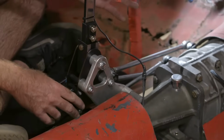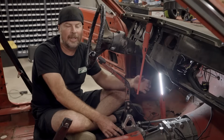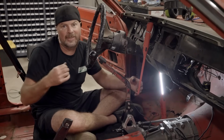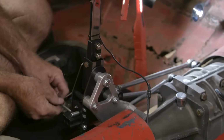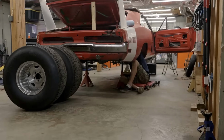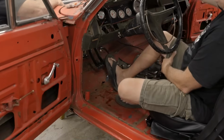This is a clutch-assisted transmission, which means in first gear, when you take off from a stoplight, you use the clutch. After that, you should be able to just rip this stick and go right into the next gear. Up, up, down, down, up, up.